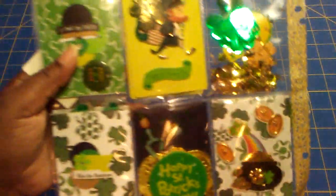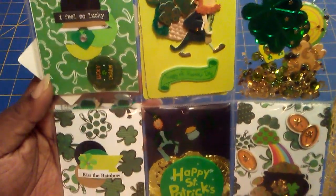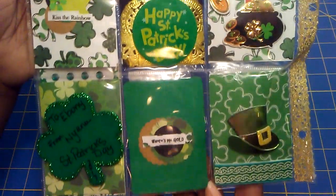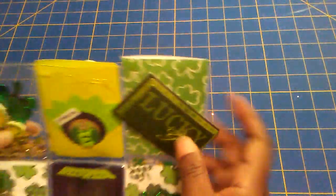Look at these little pieces. I like how she has them all stacked. Her DIY embellishments. I love it. See, that's why I asked her for some little cutouts so I could try to create me some too. I don't have a lot of these different punches. But again, let's see what's behind this one here.